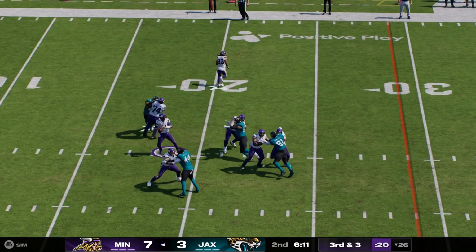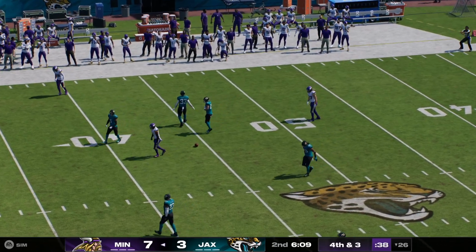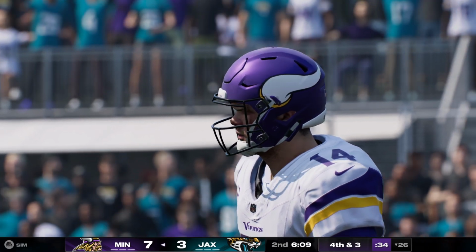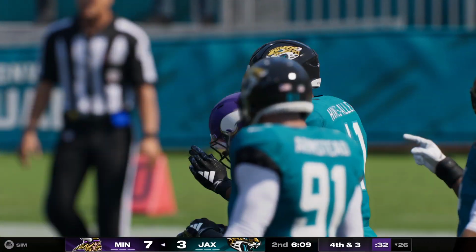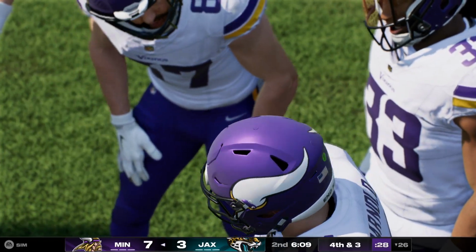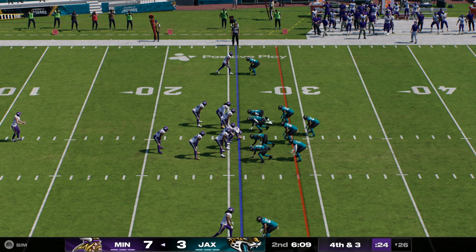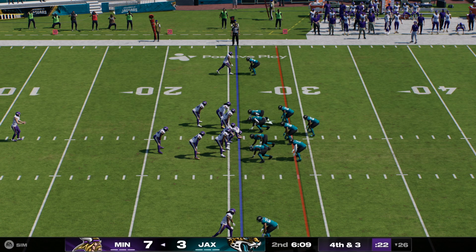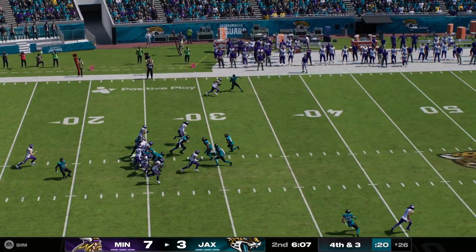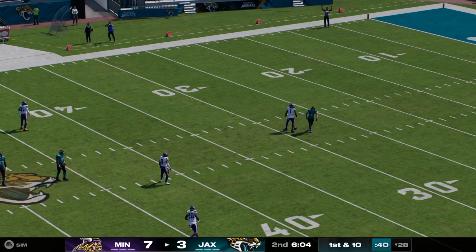3rd and short yardage, and here's Darnold. And that is incomplete. He was looking for T.J. Hawkinson on that one. And that's going to lead to a 4th down. I'm not sure there's any position on defense that's undergone as much of an evolution as the linebacker position. In the old days, they were the physical tone setters. They were the tacklers. But now, it's their ability to hold up in coverage, like you saw there, that allows you to keep those guys on the field for all 3 downs.